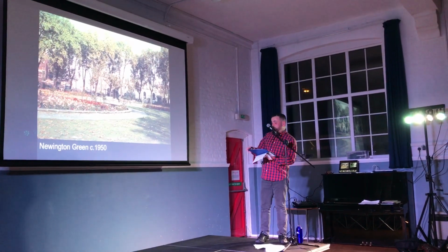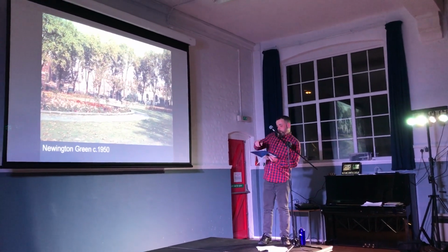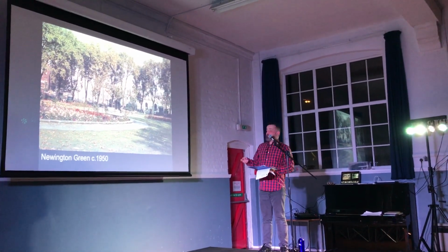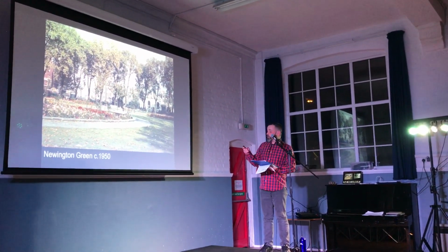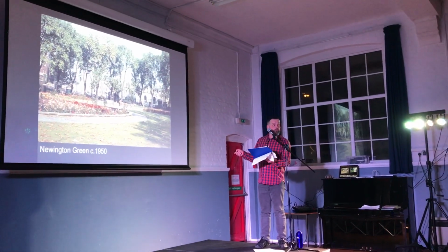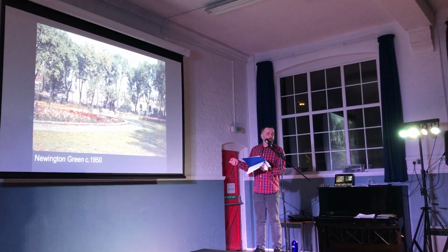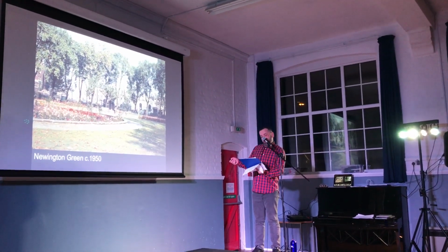That's a view of Newington Green in 1950. It's quite a nice view, but what you might need pointing out is there, number 42, Holland House. It's some sort of a restaurant at the moment, a sort of curved building with red bricks.